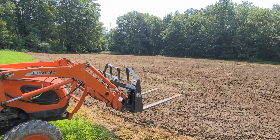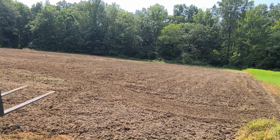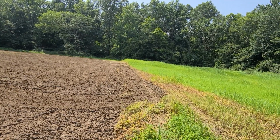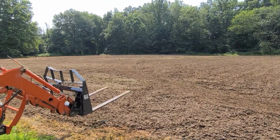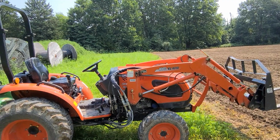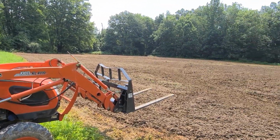And through the magic power of video, two hours later, just over an acre completely tilled. I have another food plot that I am going to at least get half of it complete today before I move on to the others.